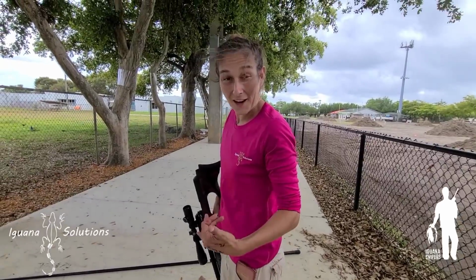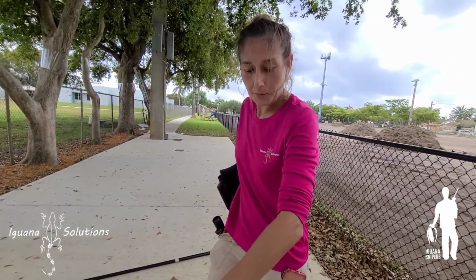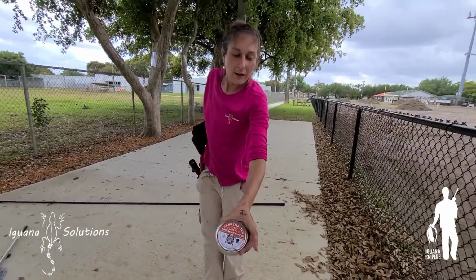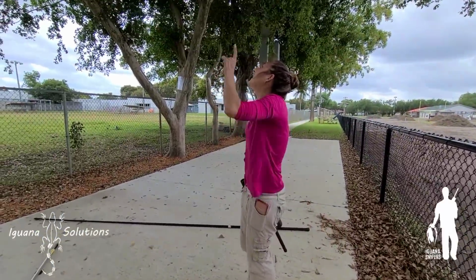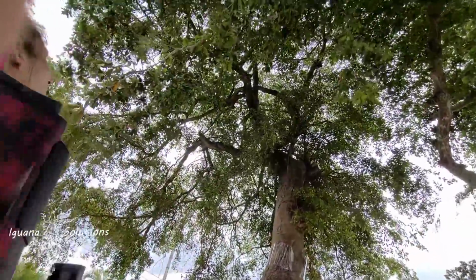With the 18 grain Range Masters, because we spotted a pretty good size one. Let me put the lid on. Here we go. Range Masters, 18 grain. Put them to the side. He is looking at me. Right there. I don't know where his branch came from. It went in my face a second ago.